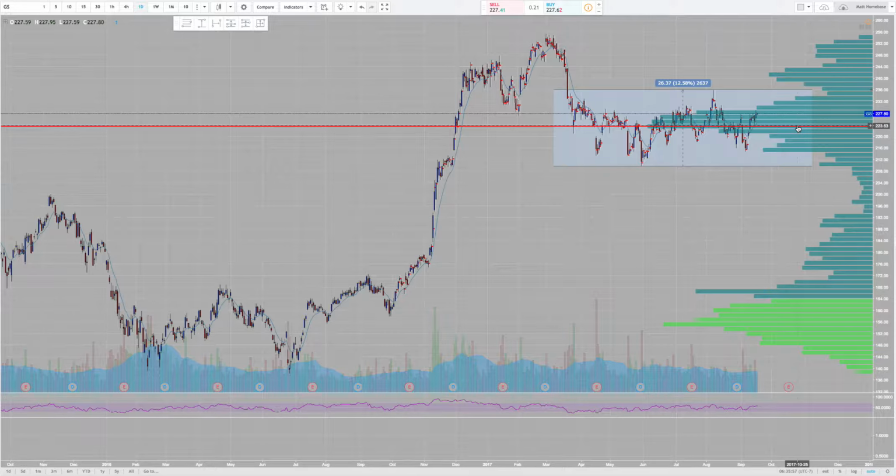This is a daily chart, a 2-year chart. There's a lot of interest in both buying and selling Goldman Sachs, which you would expect in a period of consolidation at this price level. I've drawn roughly 235 and 210, and we're trading at 227. What I'm going to suggest is a short-term play with options.